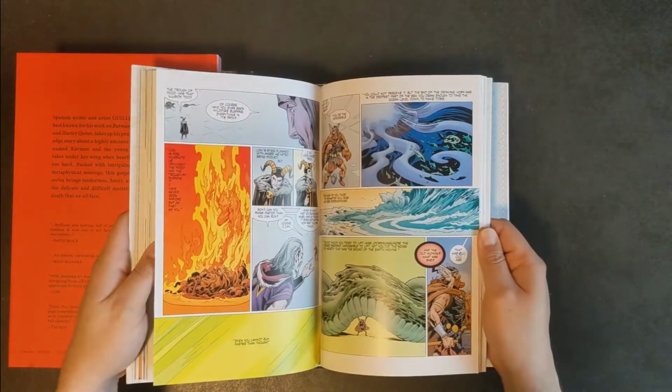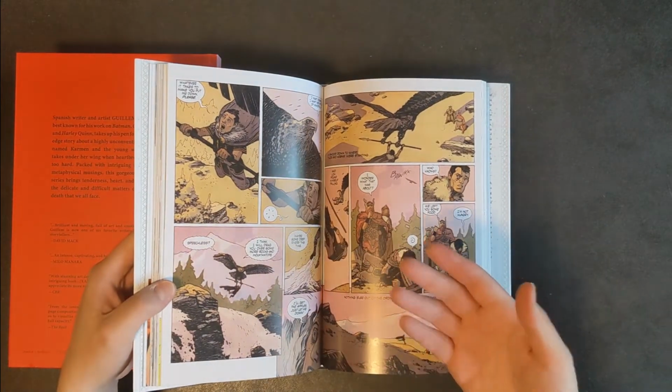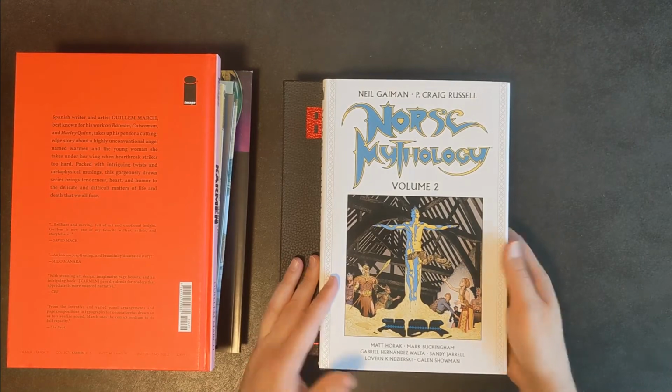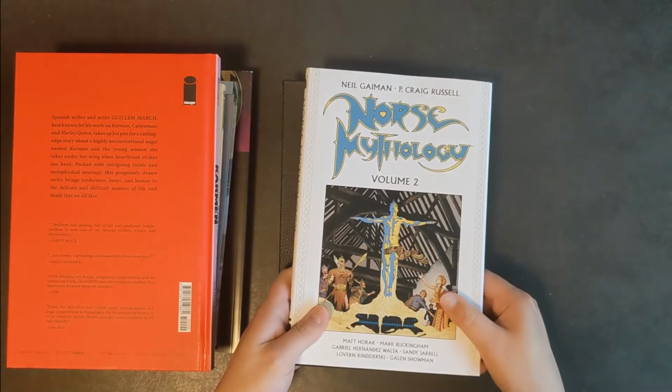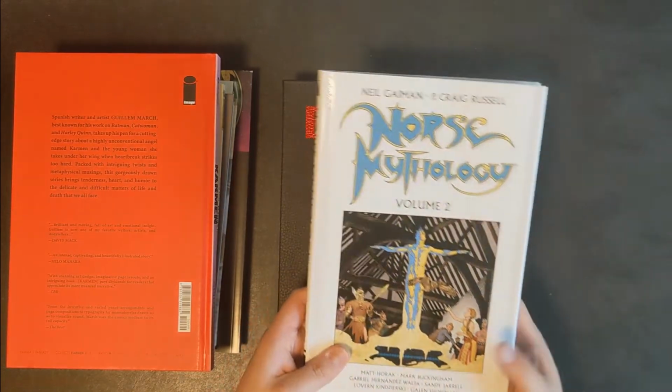Which I guess is kind of funny. Fables was a story about fairy tales, and now he's doing Norse mythology. So yeah, that'll be really fun. The first one was a lot of fun. There's at least one more, volume 3, so can't complain.